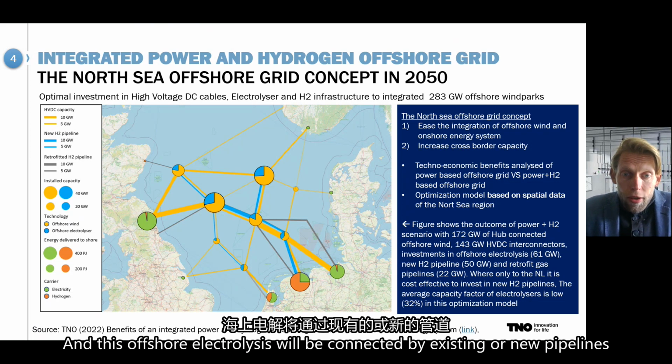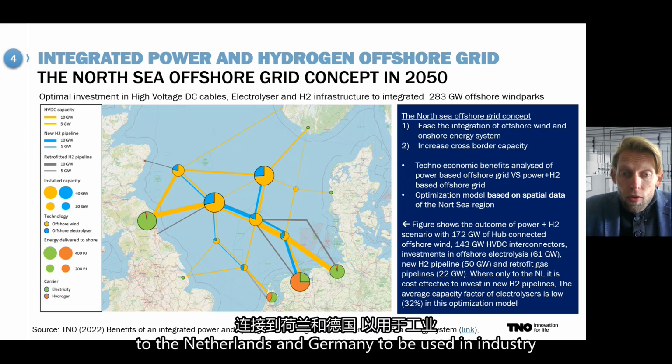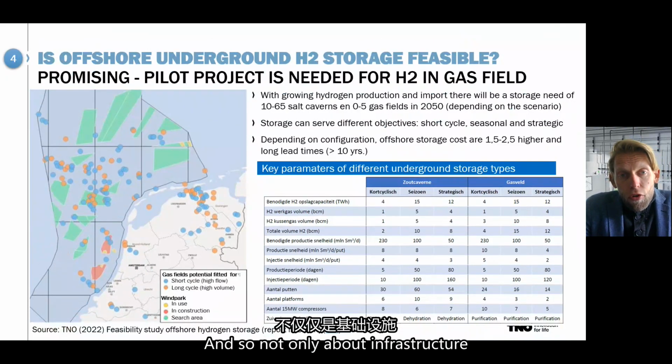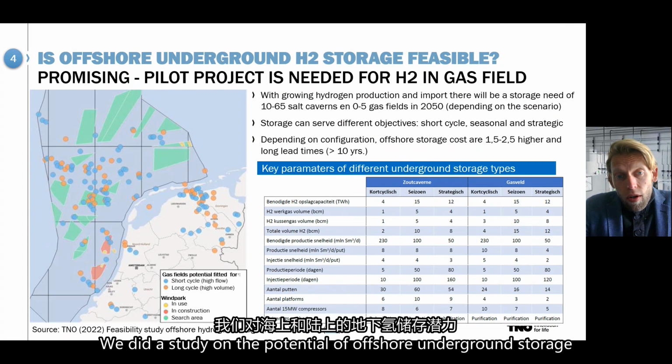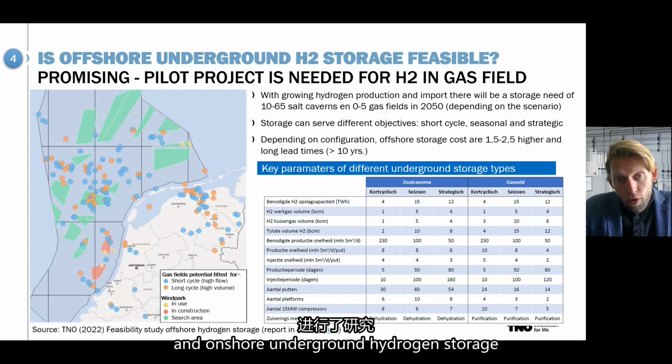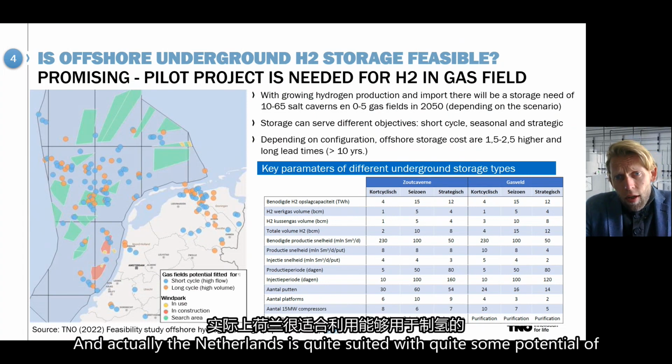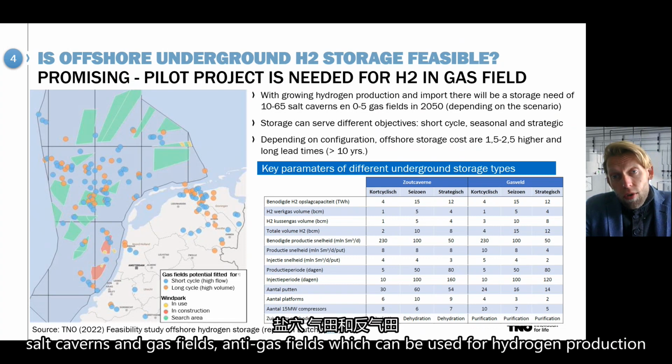And this offshore electrolysis will be connected by existing or new pipelines to the Netherlands and Germany to be used in industry. And it's not only about infrastructure, it's also about underground storage. We did a study on the potential of offshore underground storage and onshore underground hydrogen storage. And actually, the Netherlands is quite suited with quite some potential of salt caverns and gas fields, empty gas fields which can be used for hydrogen storage.